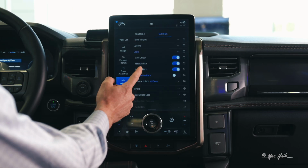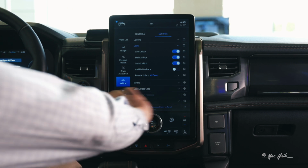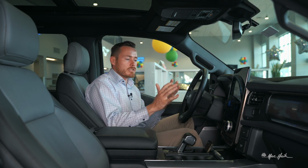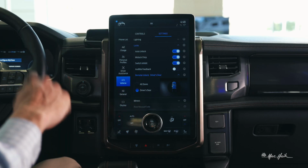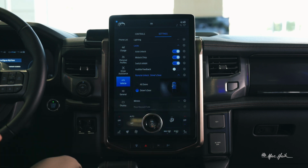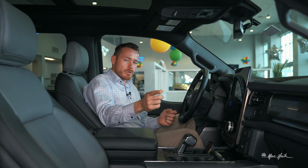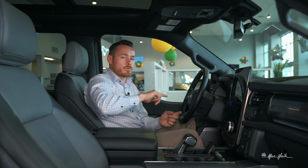The other really nice thing, and I've tested this recently, so it's really convenient: unlock all doors. Now Ford's enabled us to where we can actually change the locks. So I can change it from all doors to just driver door. And I've tested this out already. Now it does indicate that it's on the driver's door itself, but if I have the key and I go to the passenger door and I try to open the passenger door, it will only open that passenger door and leave all the other doors locked.